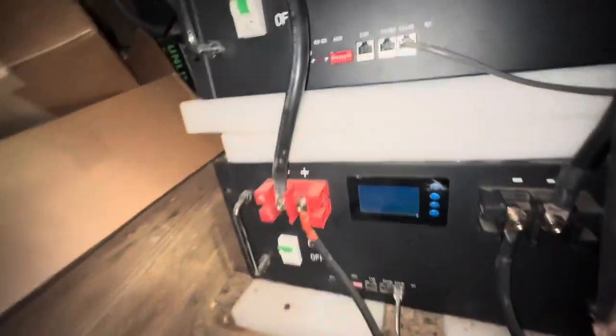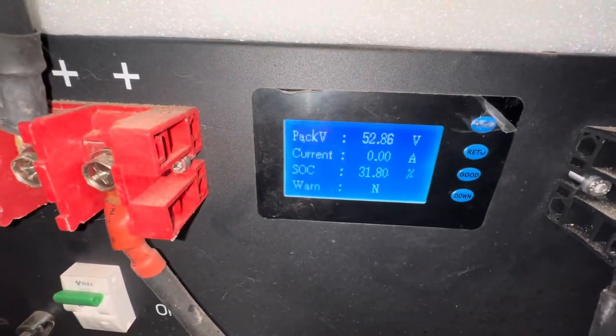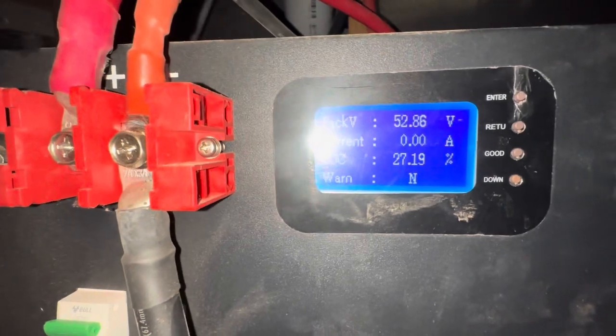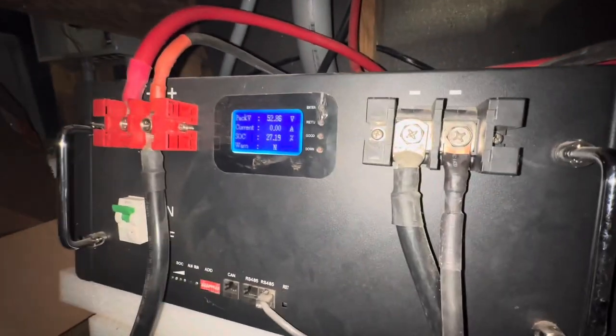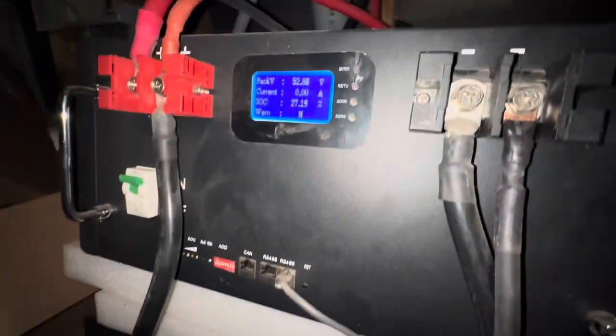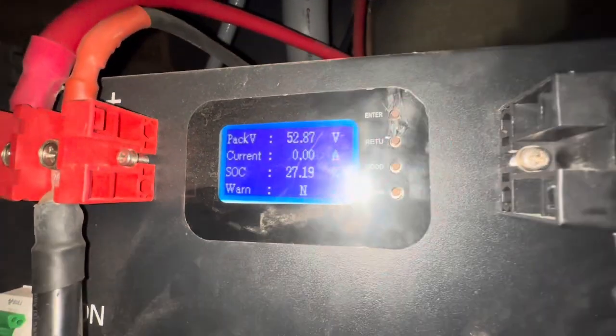Okay, let's check this one. 31.8. They're very low actually, so I'm going to be turning some things off. 27.19. Okay, so we're kind of at a critical battery level right now, which I think is going to be coming up, but I am going to talk to the boss and get some instructions. I don't usually do a lot with these batteries. You leave that to the men, and they just usually work on that.